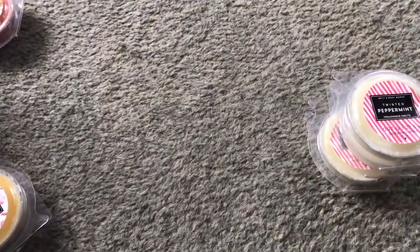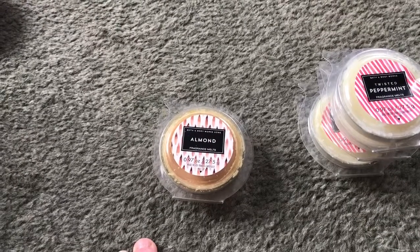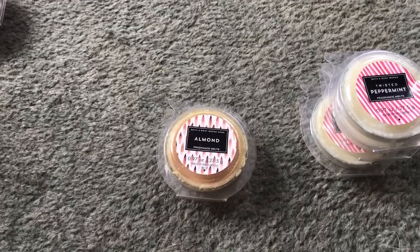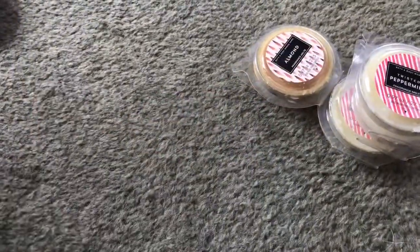And then I think these ones are all different. So I've got almond. Spoke about almond before. It's one of my favourites from Bath and Body Works. Certainly in this form. I've not had it in candle form, so I can't really comment on that. But it's just a really lovely fragrance.